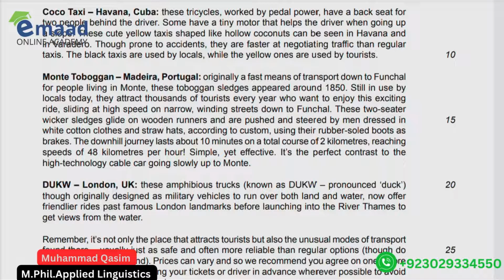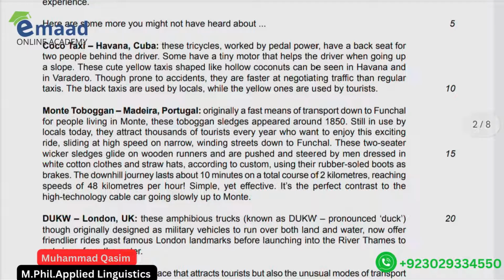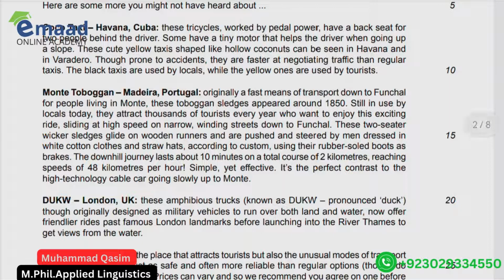Monte Toboggan, Madeira, Portugal. This is another unusual mode of travelling. Originally a fast means of transport down to Funchal for people living in Monte, these toboggan sleds appeared around 1850. Still in use by locals today, they attract thousands of tourists every year who want to enjoy this exciting ride, sliding at high speed on narrow, winding streets down to Funchal.